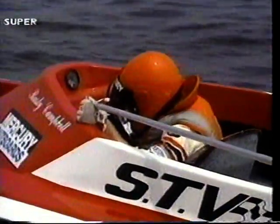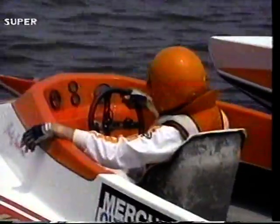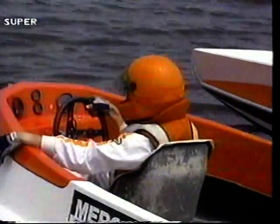Boat number 27, Rusty Campbell. He is the world points leader along with Ted Gagush, both 9 points. And another man who has done well, number 2 qualifier, Charlie Anderson.